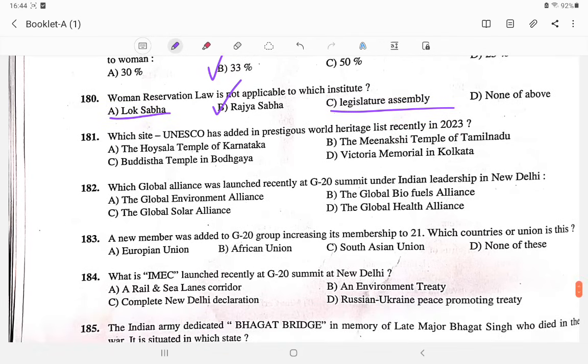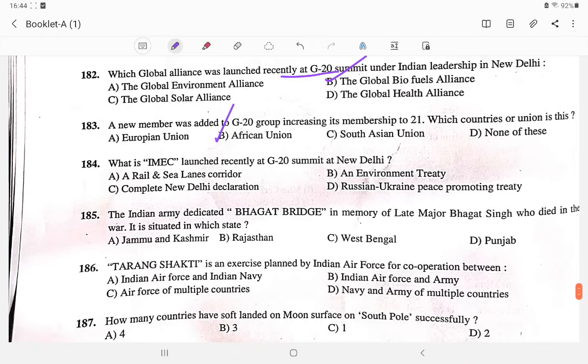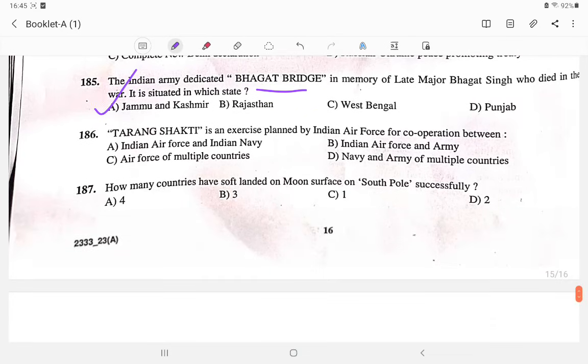UNESCO recently added the Hoysala temple. Global Alliance was recently launched at the G20 summit. It is what, G20 Biofuel Alliance. G20 added member African Union. That makes it G21. IMEC, that is Indian Middle East European corridor, is a rail sea lands corridor. Bhagat bridge was established in Jammu Kashmir. Tarang Shakti is an Indian Air Force exercise with other air forces.